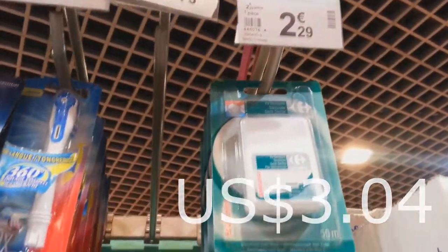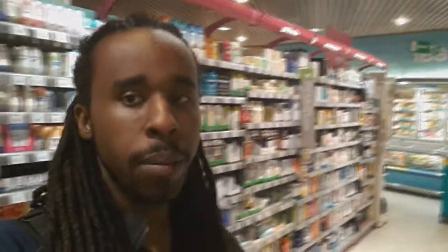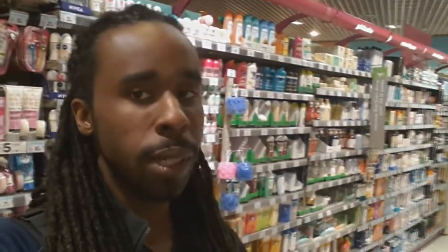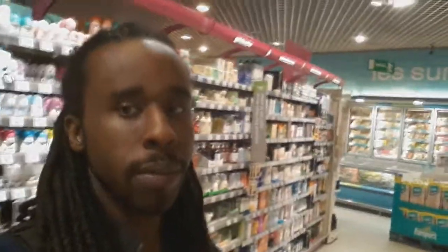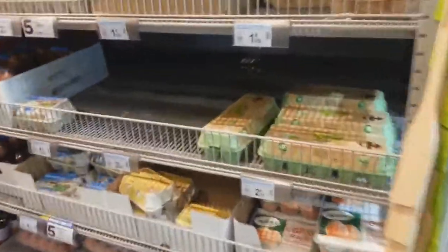See that there's not a lot of floss selection, so the only floss you got is right here, 2.29. And me being a person who flosses all the time, I have used that floss and it is horrible. So I would recommend bringing floss from the States at least 4 months worth, because floss here is pretty bad. Some more hot eggs. Let's see.